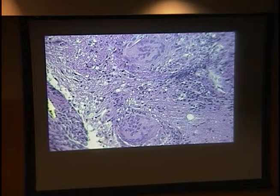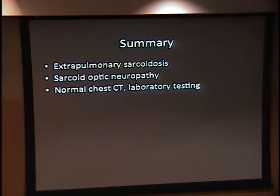This is the MRI. You see enhancement of the left optic nerve, and now enhancement of both the left and the right prechiasmal optic nerves. Very engorged, enlarged optic nerve with lots of vascularity. And for the biopsy, I was lucky enough to get the slides from our pathologists, and you see these non-caseating granulomas. And this is a diagnosis of extrapulmonary sarcoidosis, sarcoid optic neuropathy.